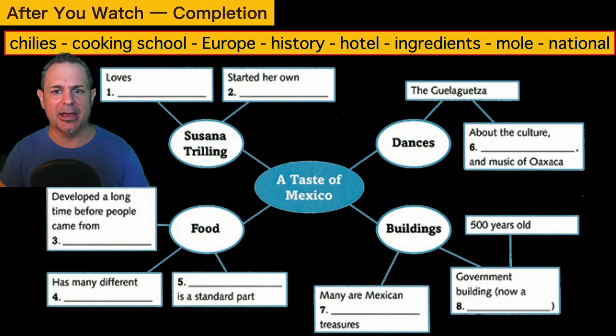This is the mind map. In the center, we have an oval that says A Taste of Mexico. That was the title of the video we just watched. Branching out from this oval, we have 4 more ovals: Susanna Trilling, food, dances, and buildings. There are also some missing words. These words will go in the spaces numbered 1 through 8. We also have a word bank, which contains the words chilies, cooking school, Europe, history, hotel, ingredients, mole, and national.